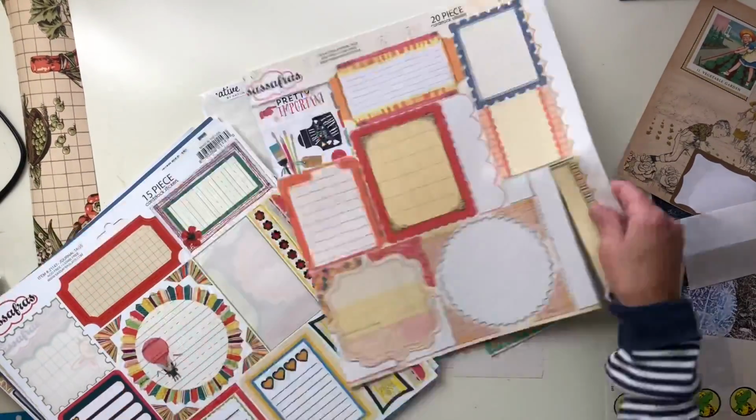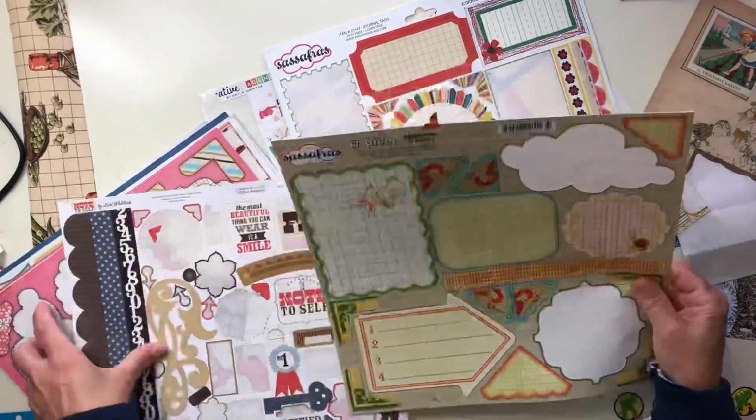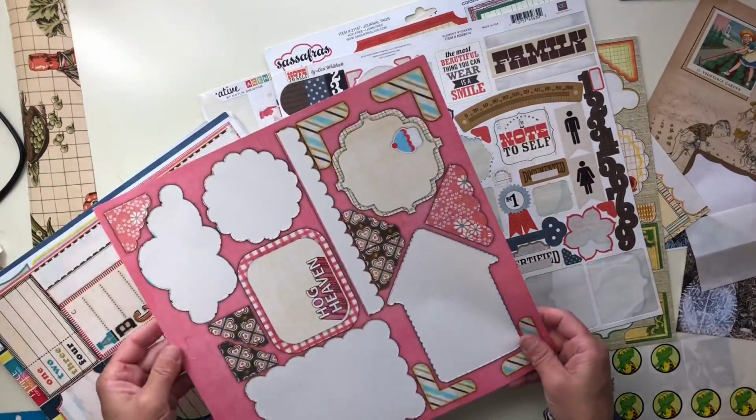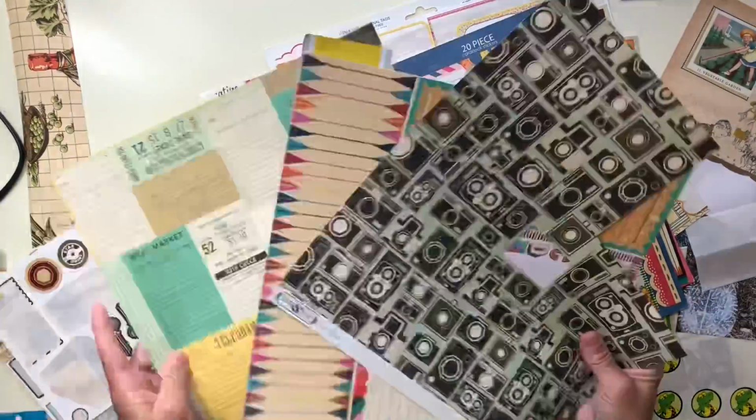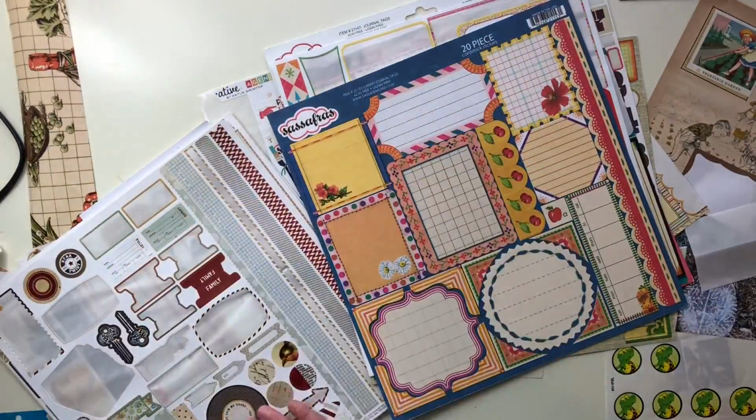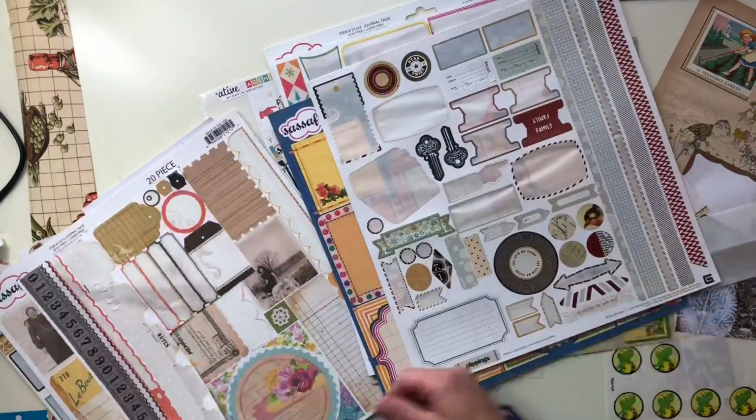Okay, so once I got done with that page, I flipped it over to the back and I pulled the pages out of the binder and I closed my curtain because I know that was a really harsh glare. So now I'm going to work on the new part of this journaling.